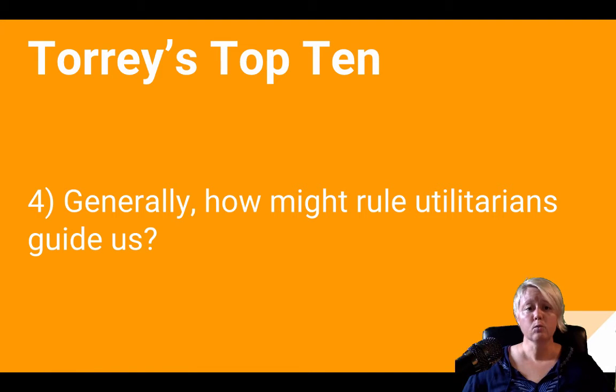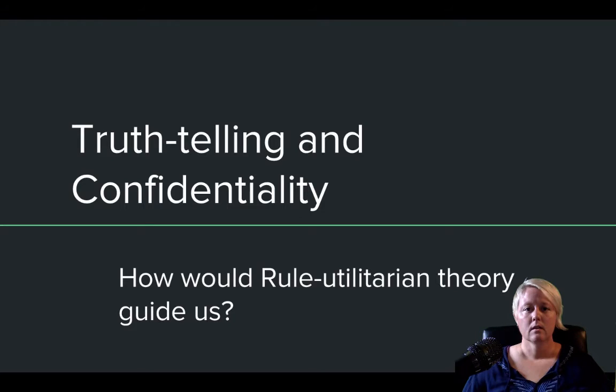Generally, how might rule utilitarians guide us on questions of confidentiality and right to privacy? So, like the act utilitarian, the rule utilitarian is going to say, well, follow the greatest happiness principle. But the rule utilitarian is not going to apply this principle to individual cases. The rule utilitarian is going to ask, what rule should we put in place such that if physicians followed that rule, it would result in the greatest good for the greatest number of people involved over time?